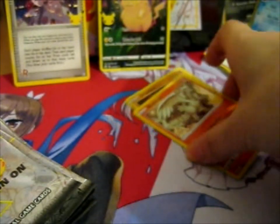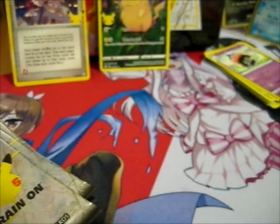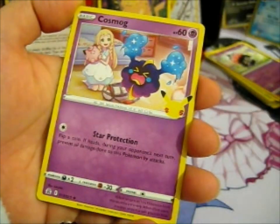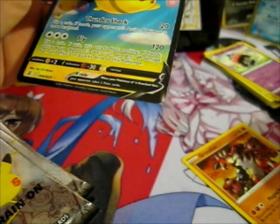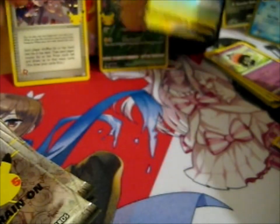Probably gonna fall, knowing me. Okay, so next up. This will fall. It all falls for some reason. The one Pokemon that I have the most doubles of. Why? Just go away. Cosmog, you got a flying Pikachu, and a Groudon. Put them in the stuff. If I sort them now, I don't have to sort them later. So far, I think I've only had doubles.